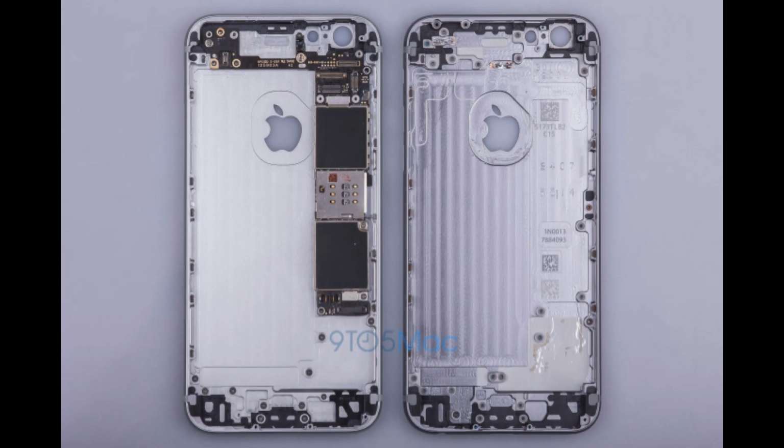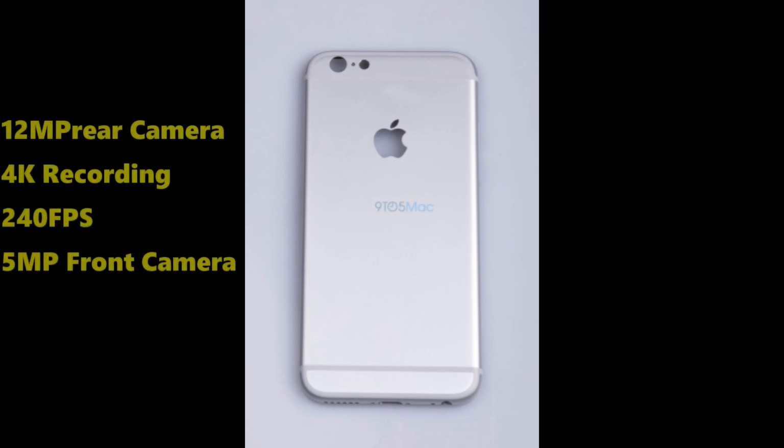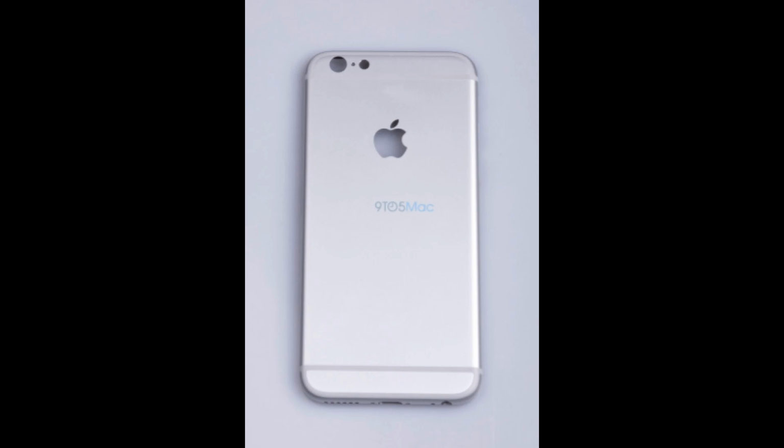Now you can see also in the top right hand corner, of course, in this image, the housing for the camera. There was some speculation that we will get a dual camera on the iPhone 6s, but that isn't the case according to what we're seeing here. Rumors are that Apple will move to a 12 megapixel camera that will shoot at 4K and also do 240 frames per second. Not forgetting, the front facing camera will get a bump to 5 megapixels. So all you selfie fans, it looks like Apple is making that jump to basically give you better photos with your front facing camera.